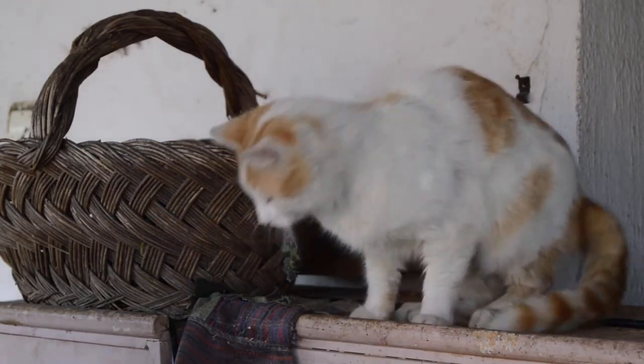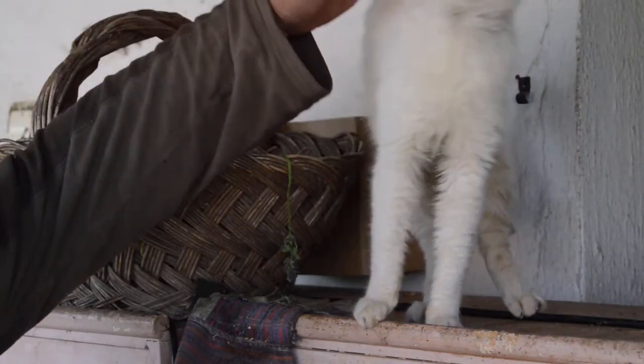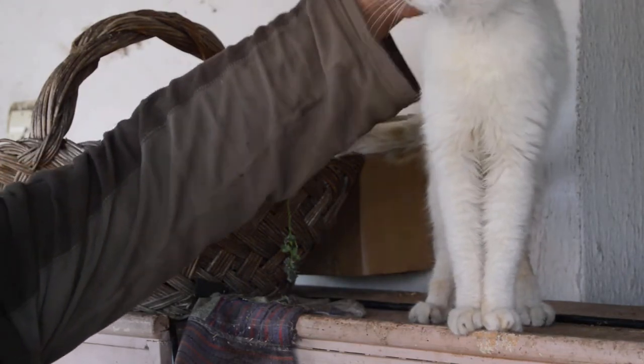Hey guys, I'm afraid that's all we had time for this week. So this is Marmalade, the most violent of violent cats. But he's coming round.